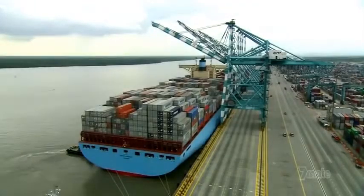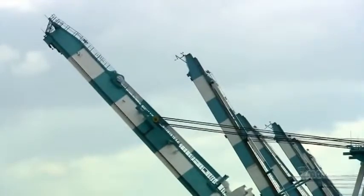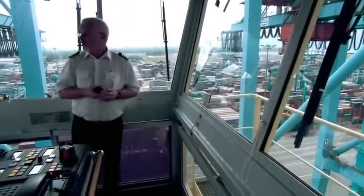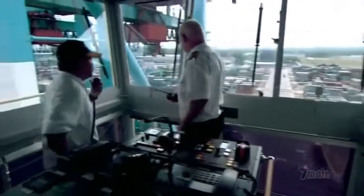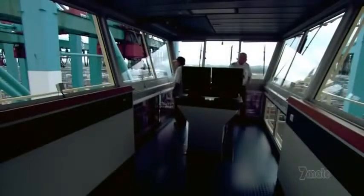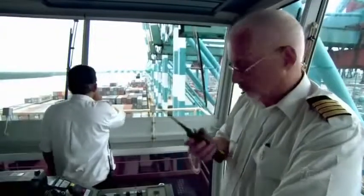Finally, loading is complete, and together the gantry cranes pull away from the ship. 15 stories above the dock, Captain Soniksen has a bird's-eye view of their departure. All clear of the pull. With him is a local pilot, who by law must help guide Emma safely out of port.